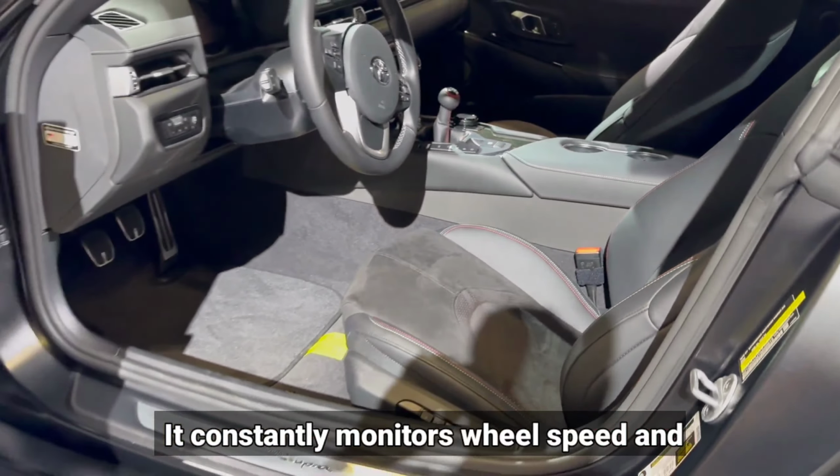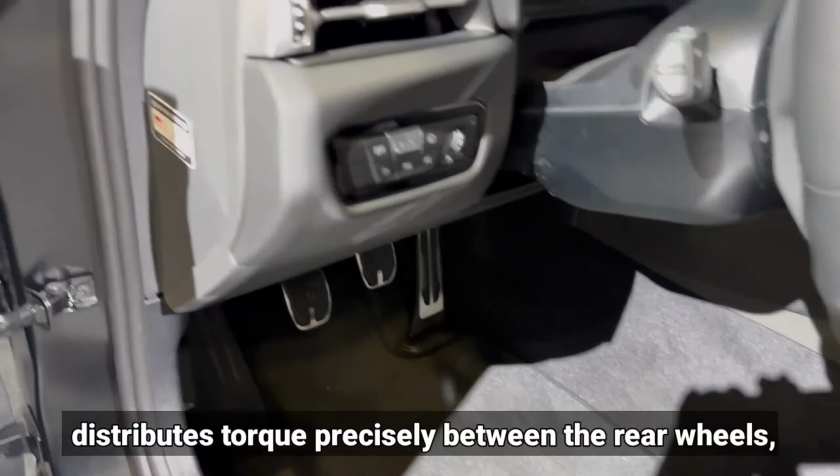It constantly monitors wheel speed and distributes torque precisely between the rear wheels, maximizing traction out of corners and allowing for incredible stability under power. This isn't just a gimmick, it's a performance enabler, allowing you to get on the power earlier and exit corners with devastating speed. Braking, as we touched on earlier, is equally impressive.